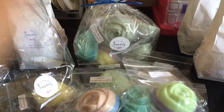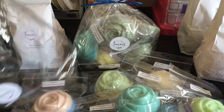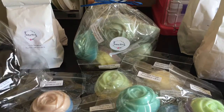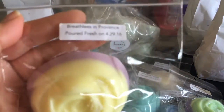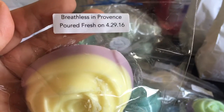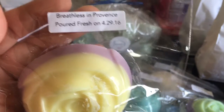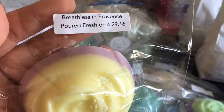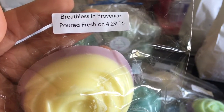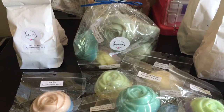And then the last one, here's my empty bag. This last one is Breathless in Provence. Sorry if you're hearing the train, stupid train going by again. Breathless in Provence is sage, citrus, lemon, and lavender. I can't remember if I got this one at the open house. I think I might have, because I think I really like it.